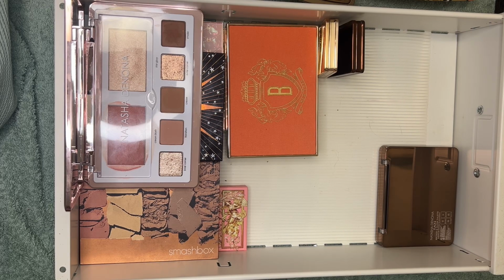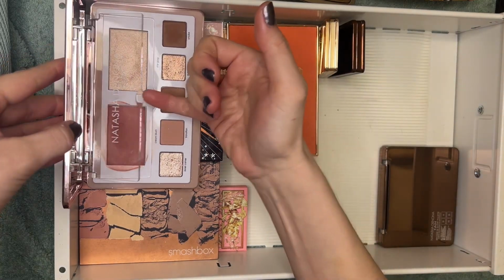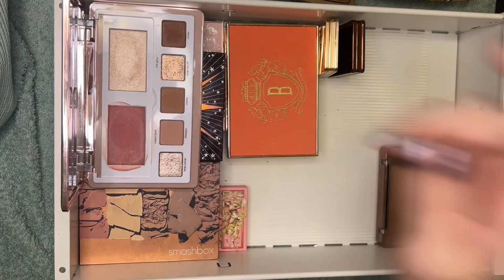Same with the new one. If you have the new one, the Hyper Natural one, let me know what you think, because I'm still like, I don't know. I want it because it's Natasha Denona, but do I need it? Clearly not. So this has 5 eyeshadows, a blush, and a highlight.